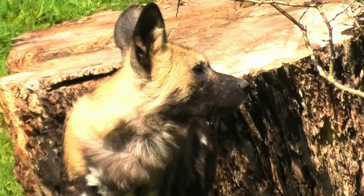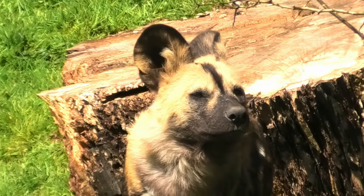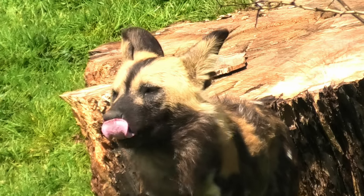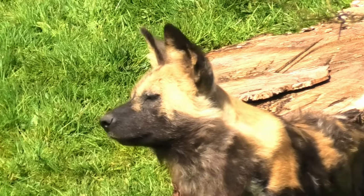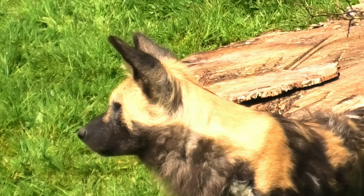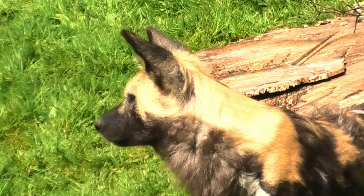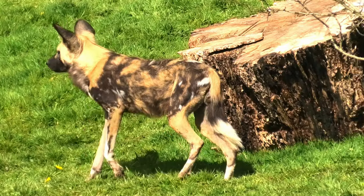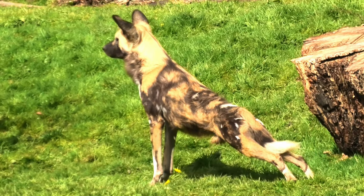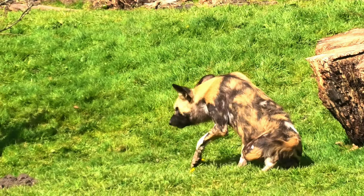Can you see him up by the... Can you see him? Get a bit of sun, don't they? But how many in the world are there? 700? 400? Do you know?